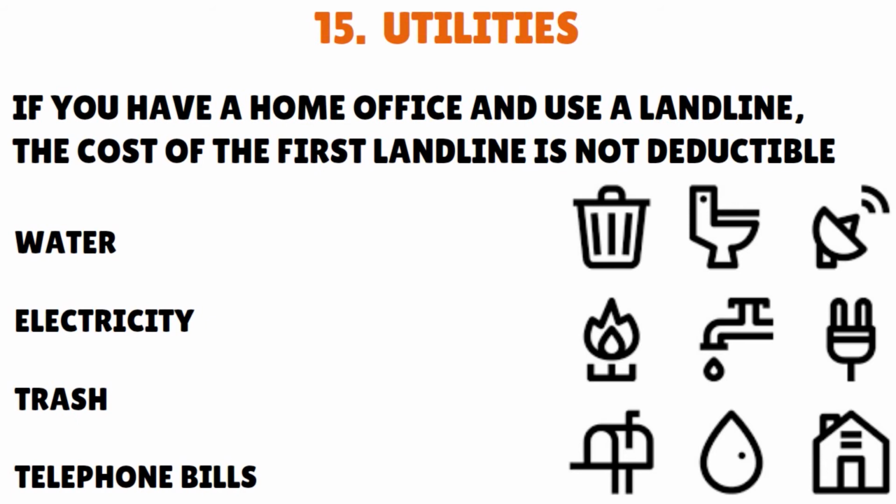wrong. So when it comes to landlines, the IRS has a very clear guideline. If you have a home office and use a landline, the cost of the first landline is not deductible, but subsequent landlines are.